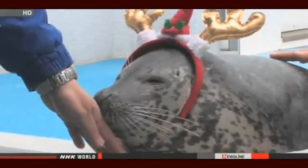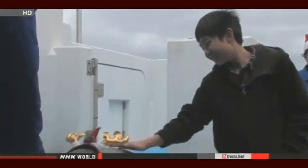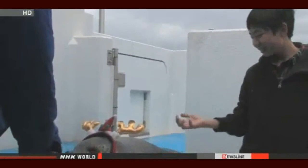The penguins with those costumes were so cute. Visitors to the aquarium can also stroke seals that are dressed up for the holidays. The facility's annual Christmas event runs until Wednesday.